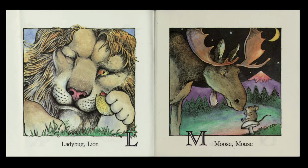The letter M makes the M sound, like moose and mouse. Can you find other things that start with the M sound?